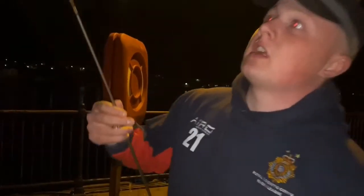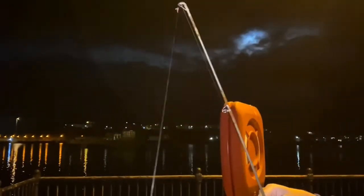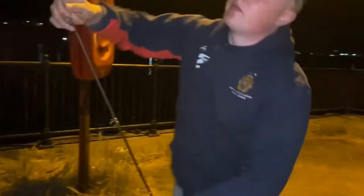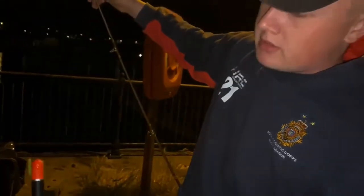And then last thing but not least, because the float is going to go up and down, this dock is quite deep, so you want to put at least, I say 4 or 5 foot, and then a little stop knot on the end. I'm going to release this up to about down here. This basically stops the float from traveling all the way up the line, and allows the float to cock against the weight as well. That's the rig setup, guys. Hopefully we catch some fish, and I'll show you how to bait up in a minute.